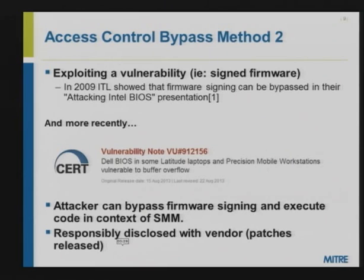The BIOS update process occurs in system management mode. So therefore, if you are able to take advantage of this vulnerability, exploit it, then you can execute arbitrary code in the context of system management mode.